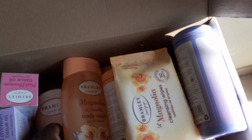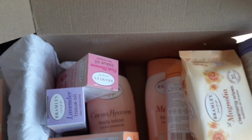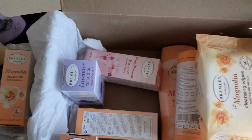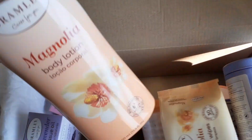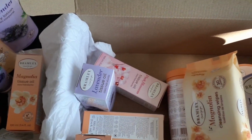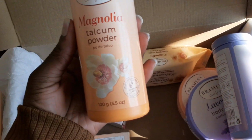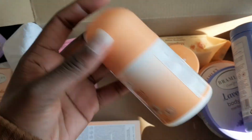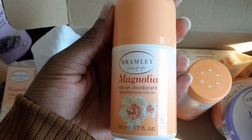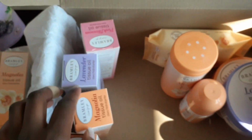And then there's a body wash and body lotion. So they basically gave us 3 body lotions of different kinds. So there's another one, different. What can I say? I don't know. Different something. And another talcum powder. So that's basically the package. I'm so excited. Oh, and then they also gave us roll-ons, 2 of them. I'm so super excited to be trying all of this.